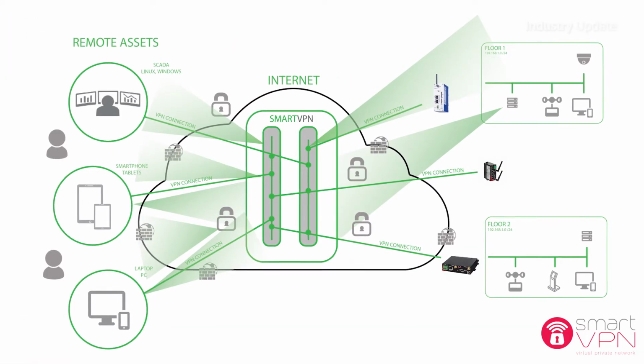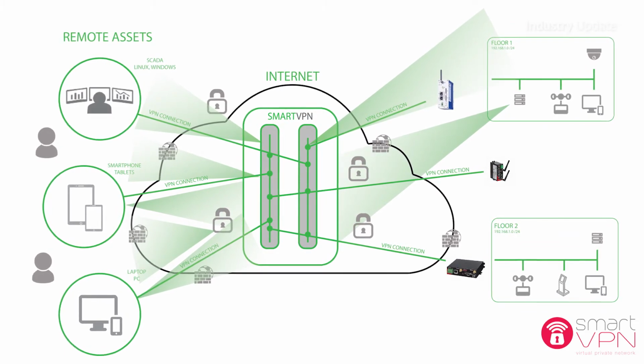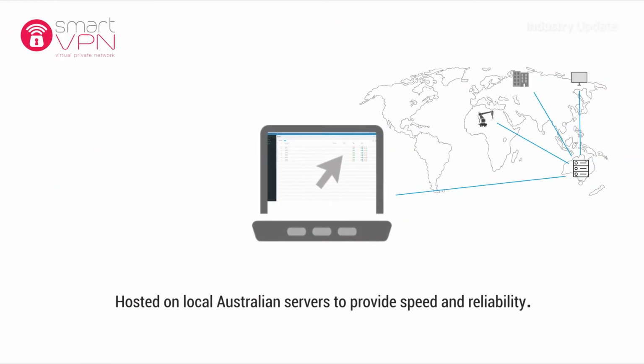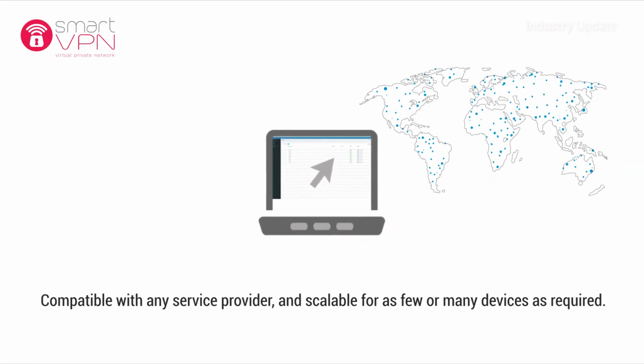SmartVPN is a hosted VPN service from Control Logic that provides this safe and secure remote connectivity solution using AES 256-bit authentication. Now, the service is hosted on local servers based in Australia, and it's easy to use with a dashboard that provides everything needed to create and manage your own VPN without the hassle of setting it up.